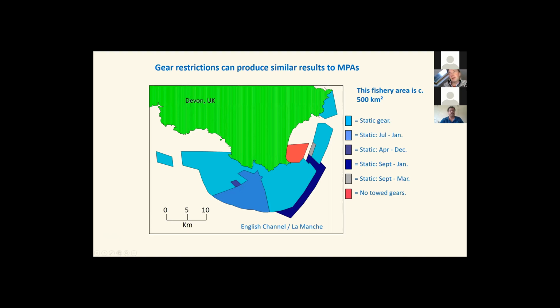So this slide describes the management system. The green area is the landmass of the south of England. So this is the county of Devon in the UK, and the white area is the English Channel. And the potting agreement itself is shown by the coloured polygons. And so basically this is a small-scale inshore fishery, and the management system arose way back in 1978. And it arose out of a crisis which related to conflict between different sectors in the fishing industry.